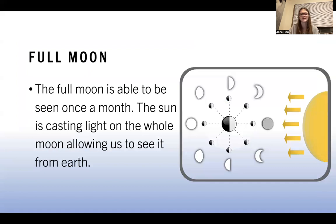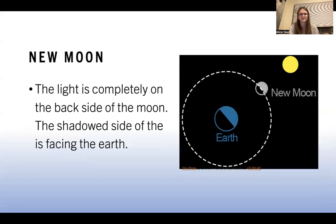A full moon is able to be seen once a month. The sun is casting all of its light on the moon, allowing us to see it from Earth. So because of the placement of the sun and the moon, we are able to see the full moon emitting all of its light. The new moon is when the light is completely on the backside of the moon, so we can only see the shadowed side from Earth. In the picture, you can see that the sun is casting all of its light, and because of where we are, we see the dark side of the moon.